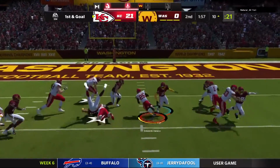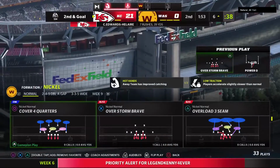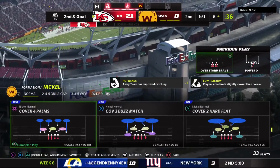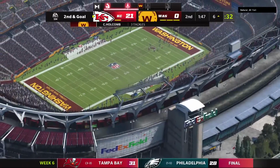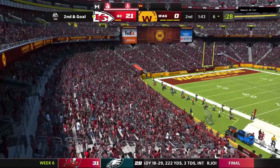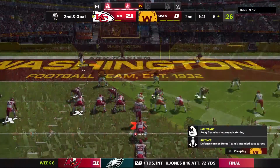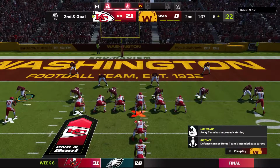They'll run with Edwards-Helaire. And he's going to be brought down just shy of the 5 at the 6. Give him 4 on the carry there at 2nd and goal. So that run gets him about halfway home. Yes, now 2nd and goal. The end zone beckons. It looms. They can do whatever they want. Full playbook. Run it again, or they can go play action and try and put it in that way.